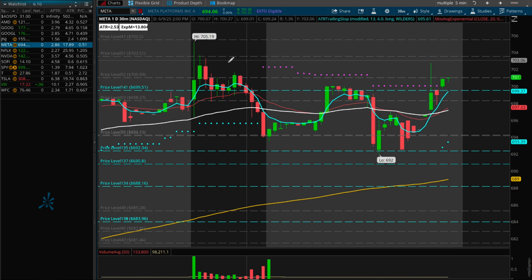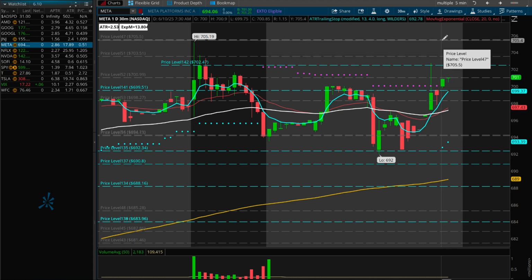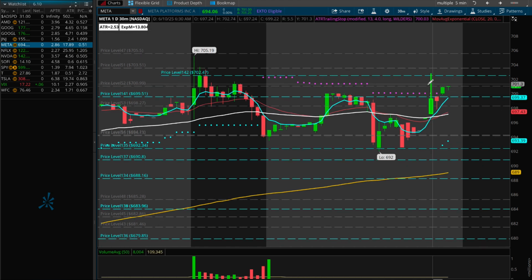We could possibly have trouble in this area around the 702.47. Something stopped us in this area. This is where the body of the candles is, but something stopped us here, 702.47. We could possibly have trouble again at 703.51. Should we break that level, we could very well come back to 705.50. Breaking that 705.50 area, y'all, we could very well come back to this 711.27. And keep in mind, we can very well get stopped out anywhere in between that. So if Meta is something that you trade today, I say trade carefully.